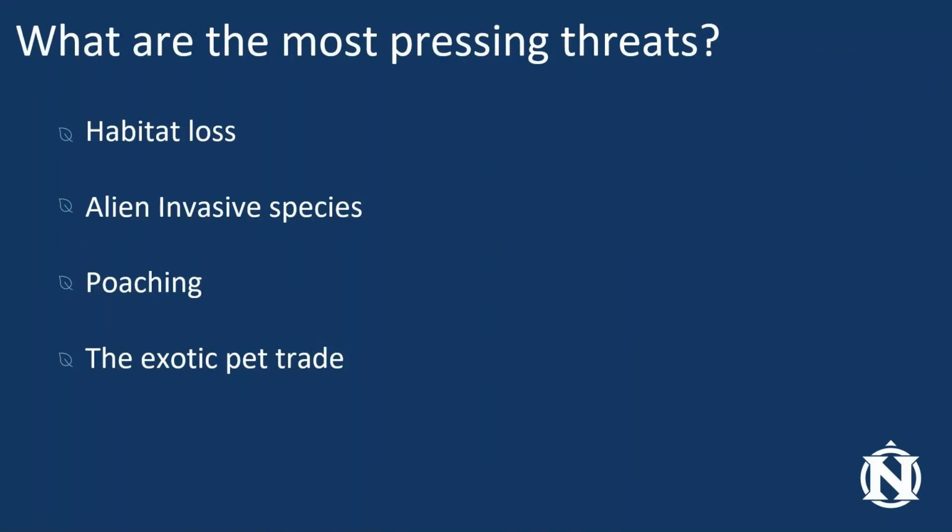So what are the most pressing threats? Now, obviously, this is subjective, and this is my perception of what, if somebody were to ask me what I think the most pressing threats are to biodiversity in South Africa, these would be the ones that I would pull out as the top ones.